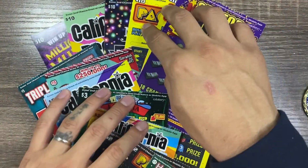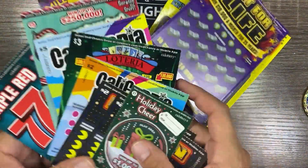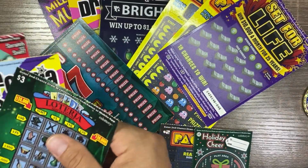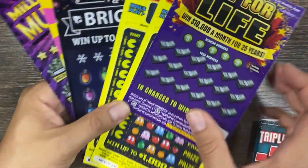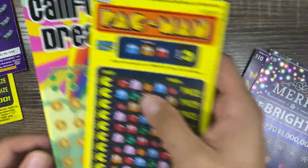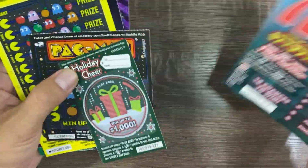I've scratched a couple of these before, but not the Christmas ones and not these smaller ones. So let's divide them up and then we'll go from there. California Dreamin' looks cool too. I think it's in the back too. Alright, let's start off with these small ones here.